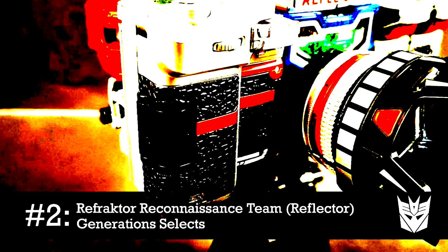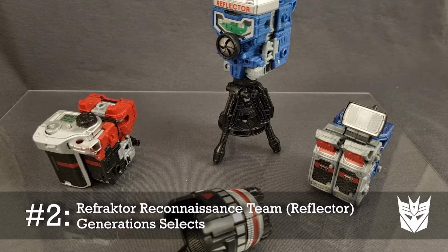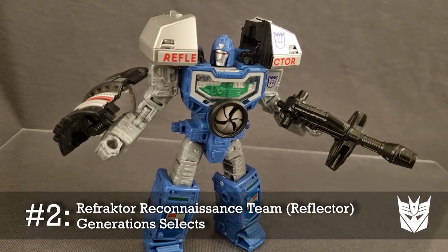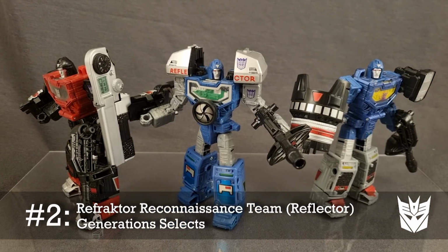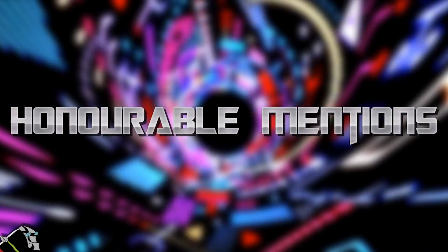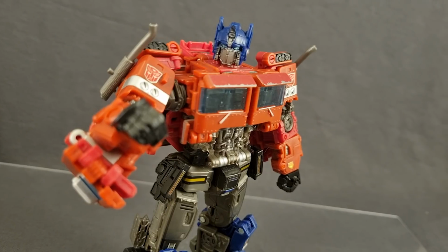Faux Moleskin! I don't know what to say, man. The difference is night and day. This makes the camera one of the best alt modes in the whole goddamn trilogy. It's that simple. They've done great here. And of course, they've done great with a lot of other sets, ones which sadly did not make the cut. That's what the honorable mentions are for, though, so let's quickly jump into them.